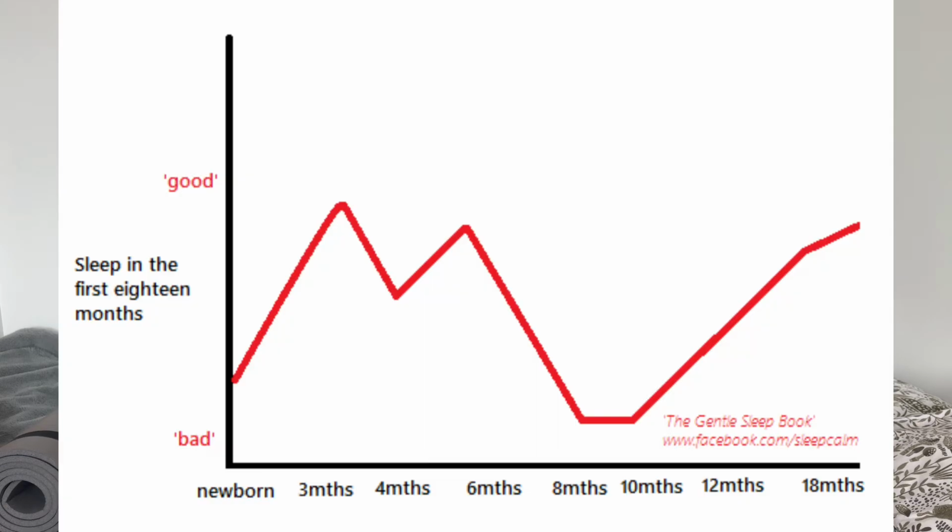Once I accepted that baby sleep for the first 2 years of life is not linear, it's much easier to accept that baby sleep is very up and down. You will get through the 4-month sleep regression. Just go with the flow. Do what is easiest. Do what's best for you and your baby, because sleep is always going to be changing. It's always going to go up and down, and they do it when they are developmentally, psychologically and emotionally ready to do it.